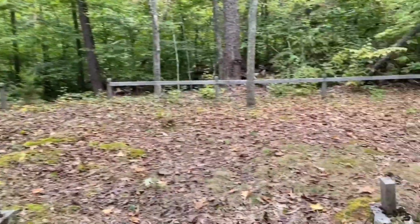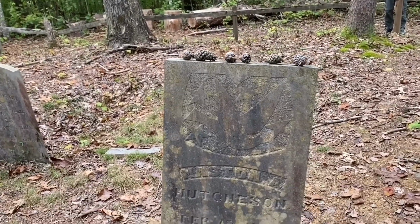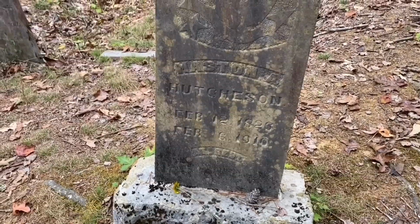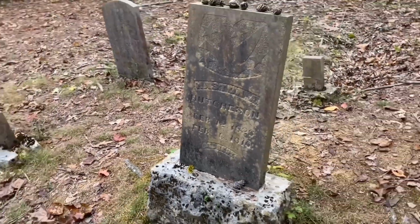I don't think this is where the... Oh, yep, there it is. Maston. I think I'm saying it right, Maston. Or maybe it's Maston. Hutchison. Huh. So I wonder why they say sunken grave.